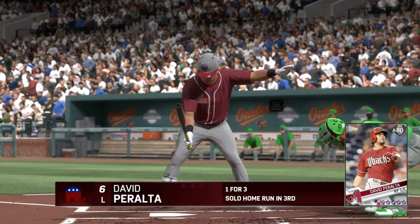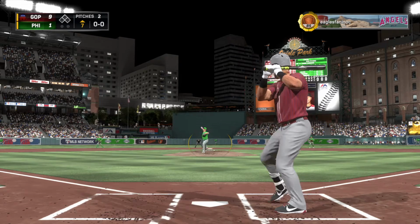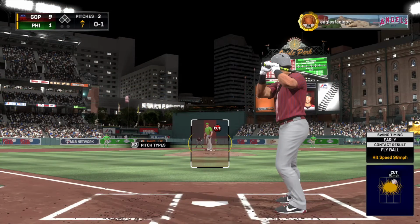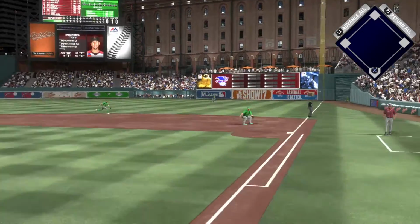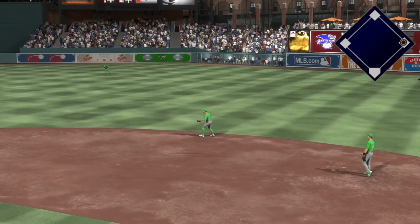Ready once again, David Peralta. He'll lead things off as they look to perhaps build on an already sizable lead. David Peralta. Here's a high foul ball as it finds a lucky fan in the upper deck for a souvenir. Ready with the 0-1. This is on the ground over to first. And that's through into right, so a leadoff single here to start the 7th.